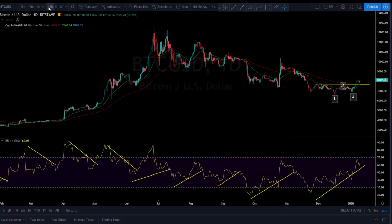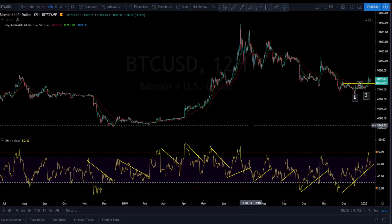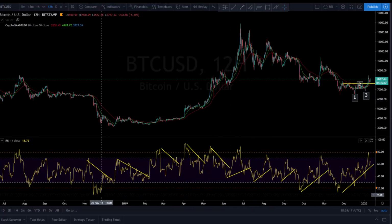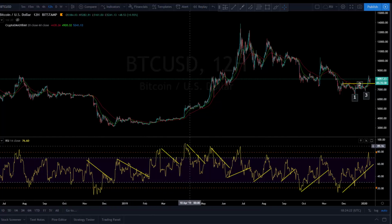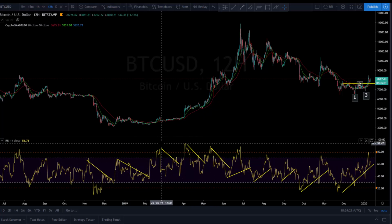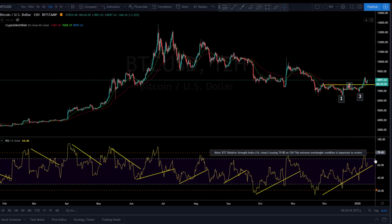And you can see here, I've got a lot of lines drawn in, but they're made for the 12-hour chart. You can see here what I'm looking for in the relative strength index, that in the downtrend or sideways, we've got a different setup here. So when we're building for the uptrend, we've got the RSI peaking, pulling back, peaking, pulling back, peaking from the midline. When we're in the downtrend, we have it bottoming, pulling back, bottoming to the midline, bottoming. And if we break this trend line again, to me, that is pulling us down.